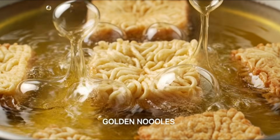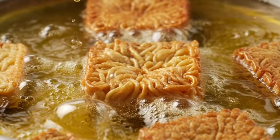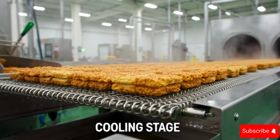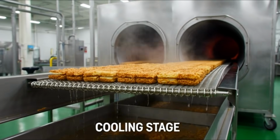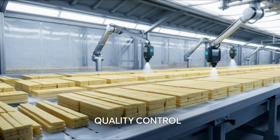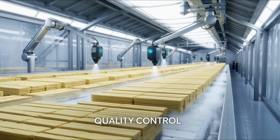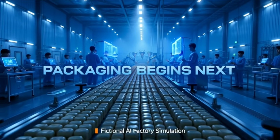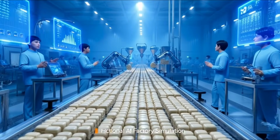Seconds later, every block becomes light, crispy, and shelf-stable. The noodles are cooled before final seasoning and packaging. AI systems inspect every noodle block before packaging. The noodles finally look complete, but one last transformation remains before they reach consumers.